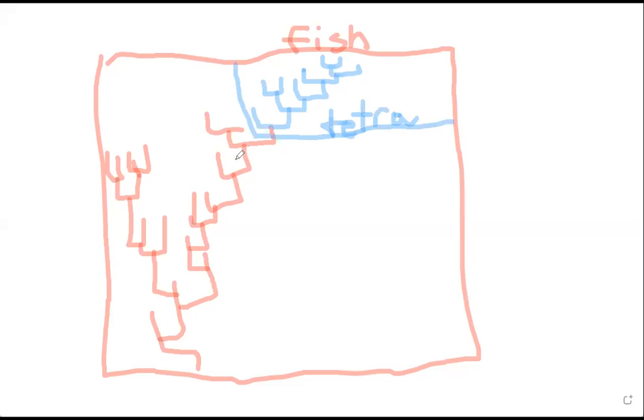Some of those tetrapod features evolved much earlier in evolution, and some of them come in later. But our tetrapods are completely nested within the fish. Our land vertebrates didn't stop being fish, and they didn't lose the basic fish characters from way down here when they started becoming tetrapods.